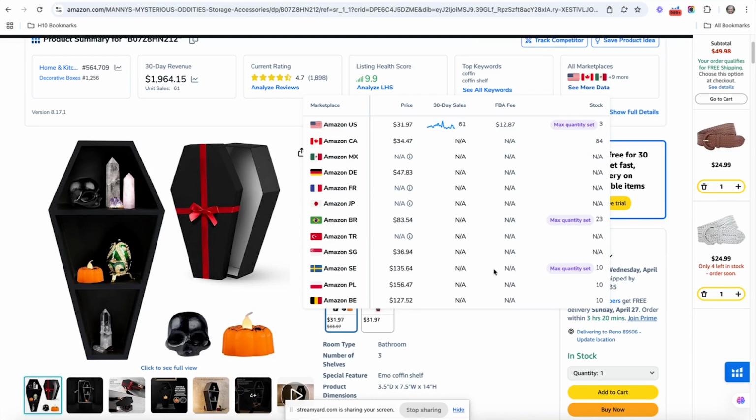But also, if you're looking at your competitor's page, you might see, oh wow, this coffin shelf is selling tons and tons of coffin shelves, maybe in the UK or in Germany or wherever it is. You can think, okay, since my competitor is doing pretty well over there, I could probably also sell in whatever marketplace that is, whether it's the UK or anything else. And maybe get some of those sales. So it could help you to understand whether or not it's a good idea to expand to Europe or other parts of the world. So this is really good, quick view information that we have here.